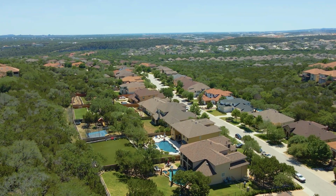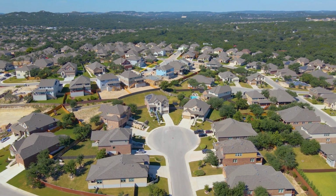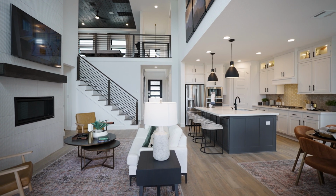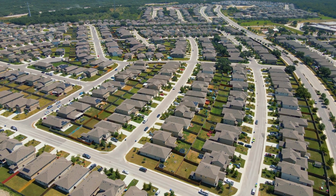By the time you get to Loop 1604, you're looking at most of the development that started back in the early 2000s. So if you're like most folks reaching out to us and you're wanting a home that's either brand new or at most 10 to 15 years old, then you're almost certainly going to wind up in one of these 4 suburban areas outside Loop 1604.